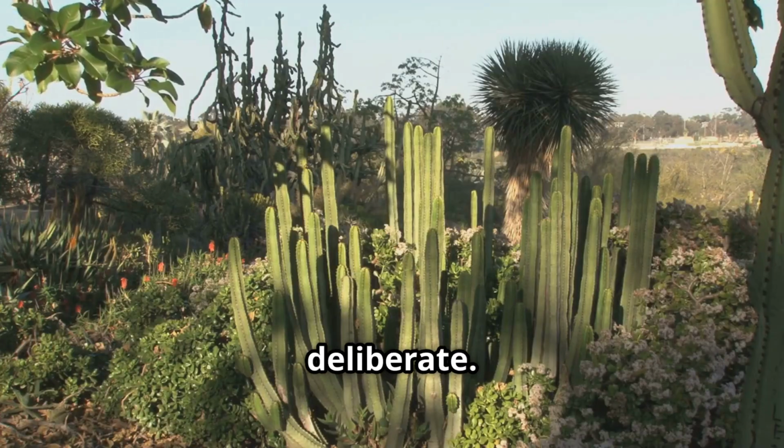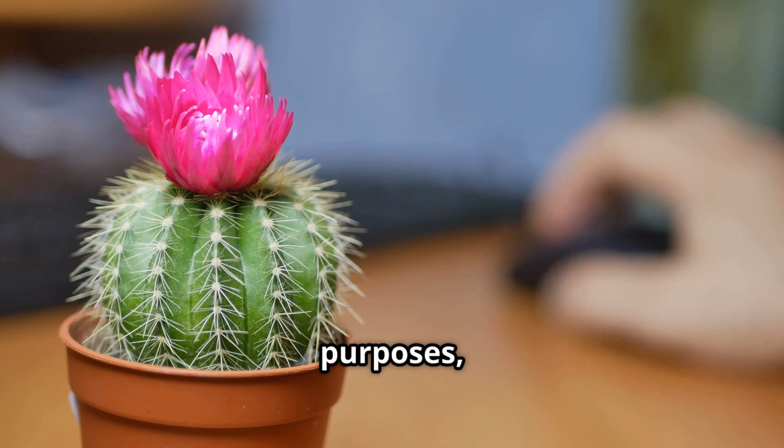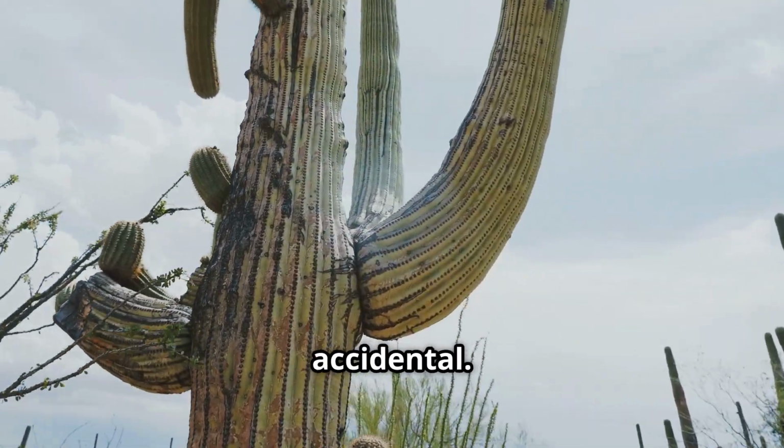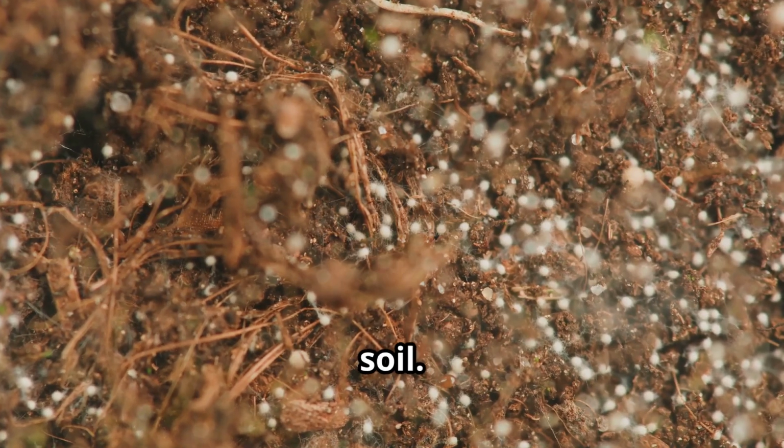Some introductions were deliberate. Cacti were brought in as ornamental plants, for agricultural purposes, or even as natural fences. Others were accidental. Seeds can hitchhike on clothing, equipment, or in contaminated soil.